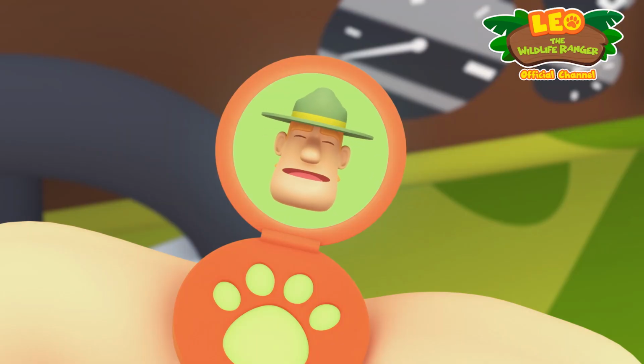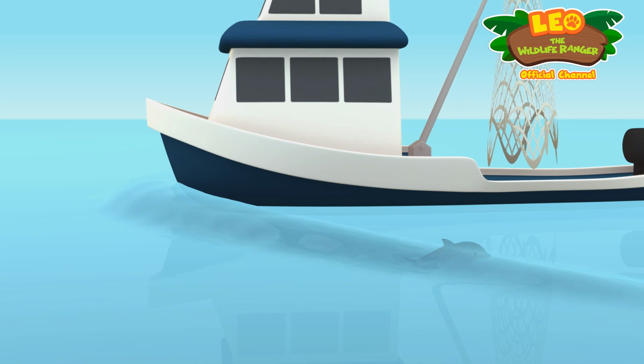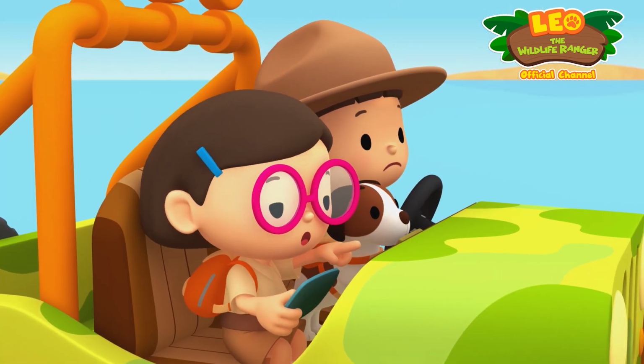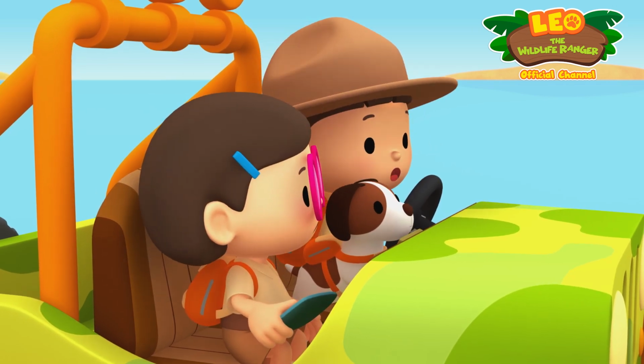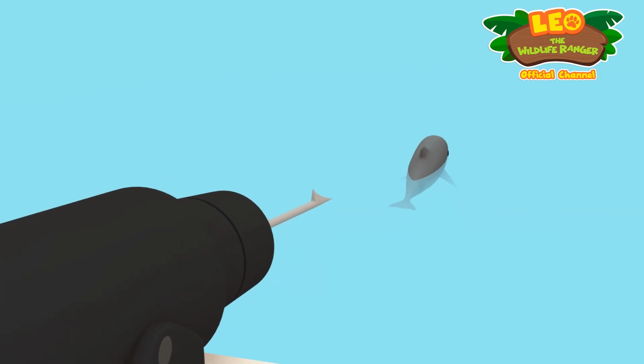Be careful, Junior Rangers. There might be fishing boats that come out to sea to hunt for dolphins. Oh no! It looks like the boat is really going after the dolphin. The baby dolphin isn't fast enough to escape. We need to save her. Watch out! The fishing boat has a weapon. They're aiming at you, dolphin.